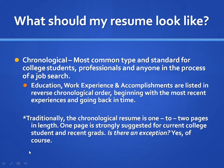Tonight we're going to be talking about two different types of resumes. The first one is the chronological resume. It's the most common type of resume, the standard for college students, professionals, and anyone in the process of a job search. This is your standard education, work experience, and accomplishments. These are listed in reverse chronological order, beginning with the most recent experiences and going back in time.